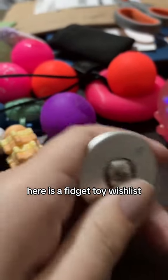Here is a fidget toy wish list. Enjoy and let me know what fidgets you want to see.